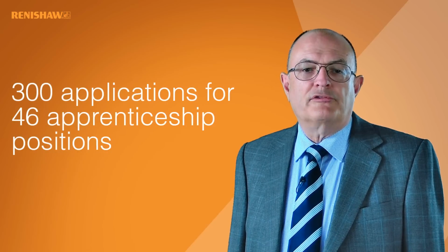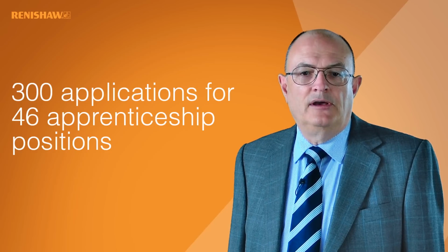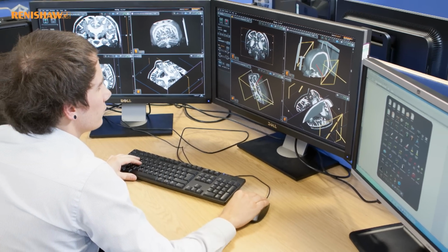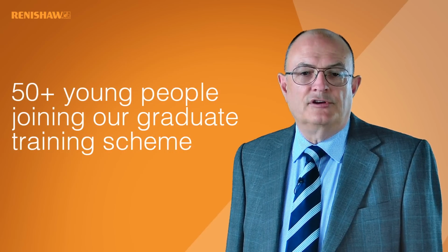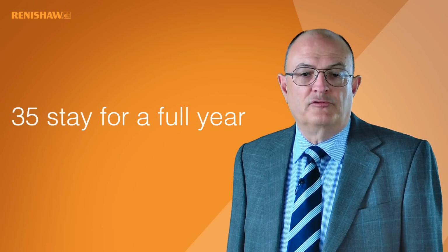All of our investments in raising both the profile of Renishaw and engineering in general are starting to reap rewards. This year, for example, we received well over 300 applications for our record 46 apprentice positions, of which 6 were for specialist software apprentice schemes. There are also over 50 young people joining our graduate training scheme this year, another record intake, while we are also giving work placements to around 100 students this summer, of which 35 will stay with us for a full year.